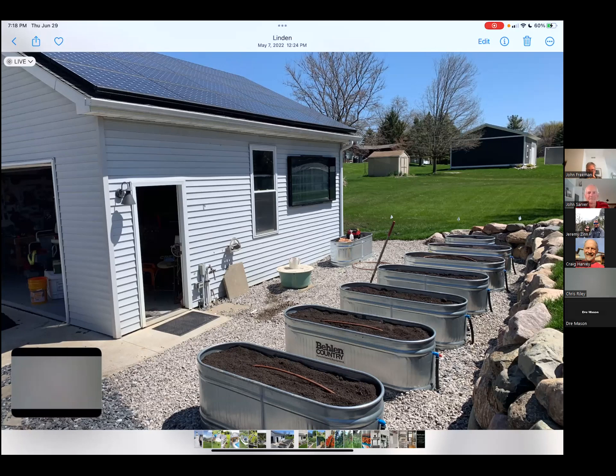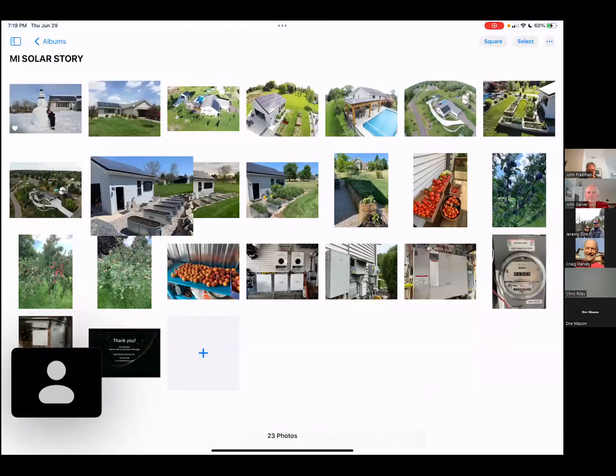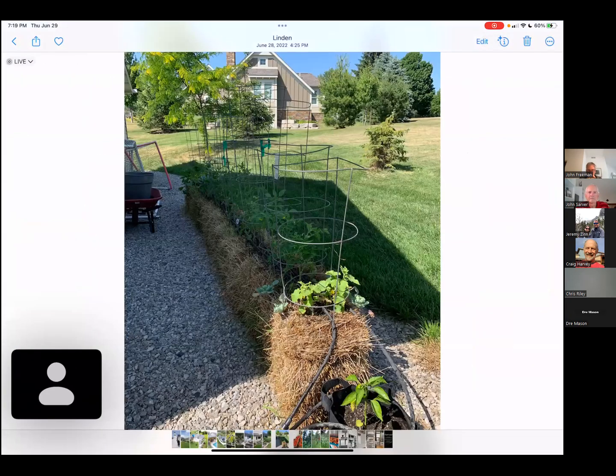So just put this all together. It literally runs off of my solar panels. The sprinkler system that's there is powered by my well. And I met another guy that's doing gardening on straw bales. I won't do that again. That was not what I expected. It was a very messy job.